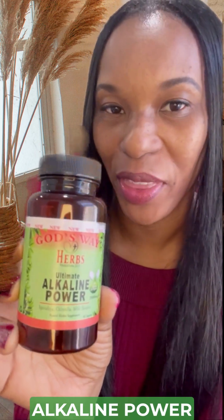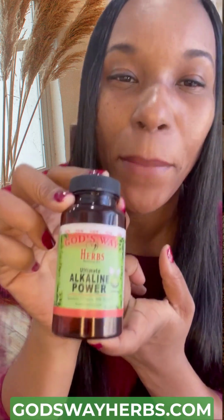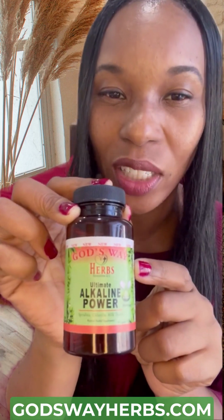Some of the herbs that you're going to find in Alkaline Power include spirulina, chlorella, and milk thistle, just to name a few. Just some fun facts about spirulina: did you know that it thrives at a high pH level of 8.5 and above? This means as it's growing and extracting nutrients from its environment, you're talking about high pH levels of 8.5. Did you also know that chlorella is one of the superfoods that has the most oxygen on the planet? And you'll find that in Alkaline Power.